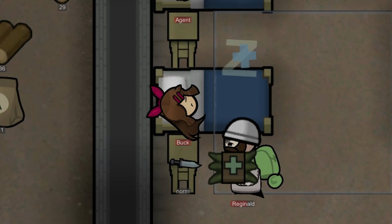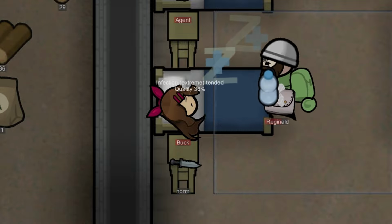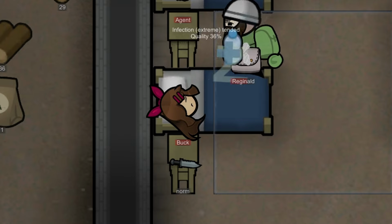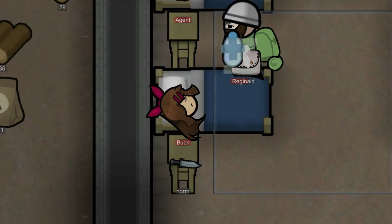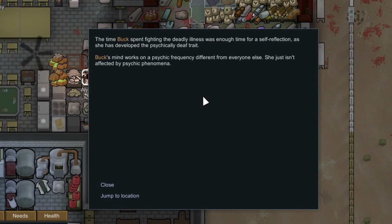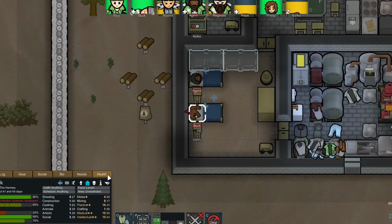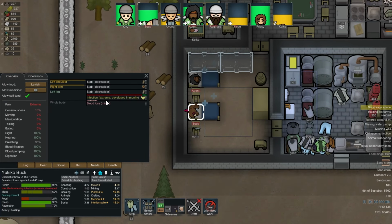Reginald, only just got up from the injuries himself, treated her as best he could. It wasn't his best work, but they hoped and prayed it would be enough to keep Buck alive. Thankfully, Buck did pull through. The shock to her system led her to become psychically deaf, something that they hoped could actually prove useful to the colony in the future.